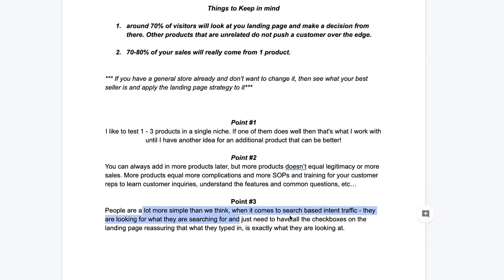So now, that was actually kind of blending into my third point, that this is simple. Another thing I want to mention in my second point is the more products you have, the more complications as far as SOPs, standard operating procedures. Meaning when you're training your customer reps, your customer service agents, everything needs to be organized, where for each product, these are the frequently asked questions for this product and this product and this product. And this is going to create a little bit of complexity if you have a ton of products. So I've liked to simplify this, and I've become way more profitable. It is so easy to get off the ground running.